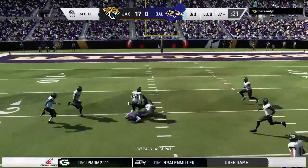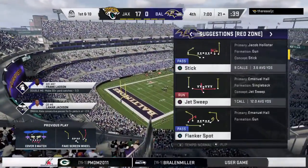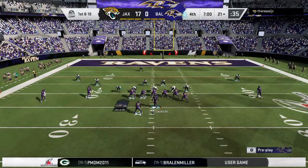Now it's Jackson. The attempt on the dive, and he has it. What a catch. 1 quarter remains for the right to go on to the Super Bowl. We'll return with more after this.